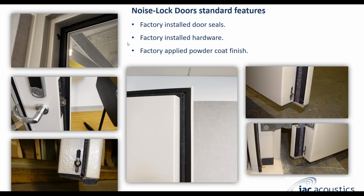In this photo, these are some close-up pictures of seals, which are also factory installed. The bottom left photo is an image of the integrated adjustable bottom seal. So you can see that fastener there. After the door is installed, that fastener is loosened up, and the bottom seal can move up and down. And you'll need to position it into the proper location to achieve just enough compression at the sill plate, so that when the door opens and closes, it's in the proper sealed position.